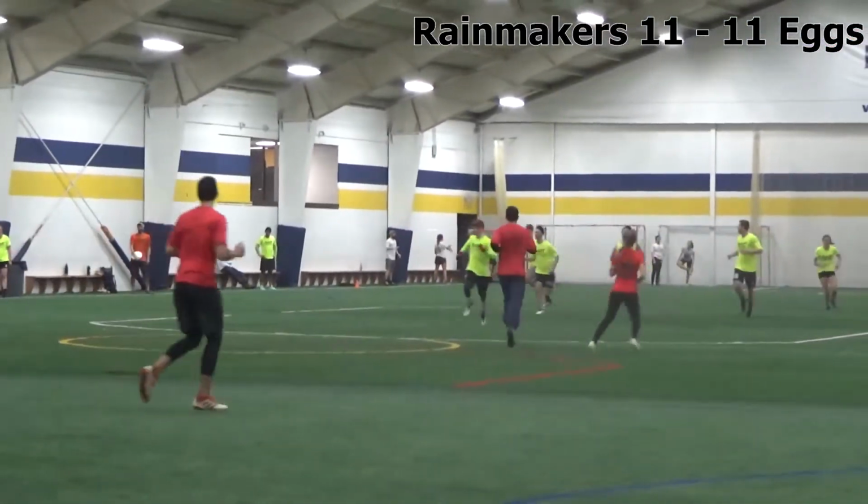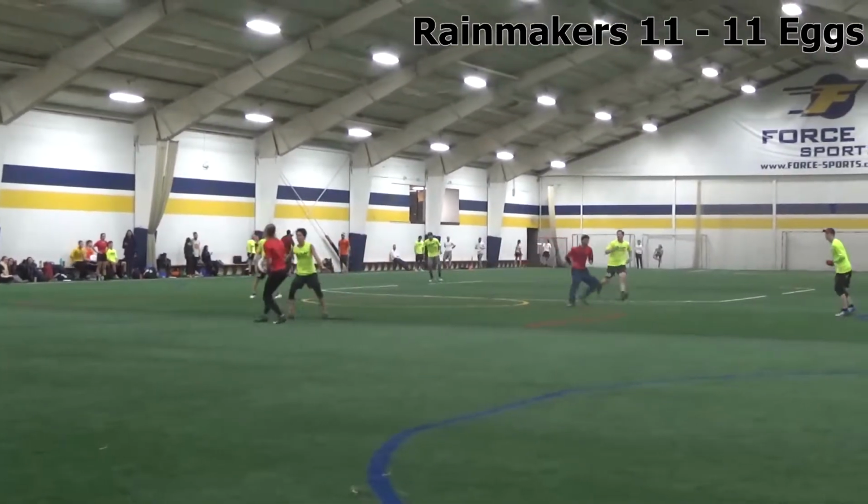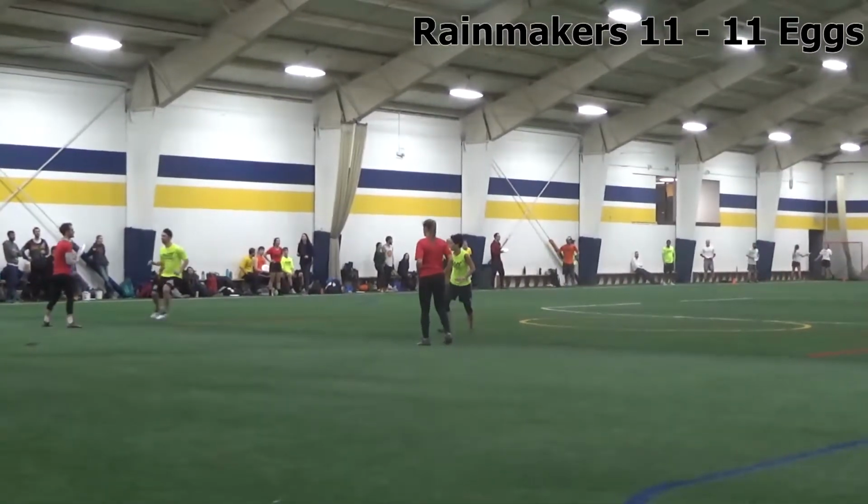Red up 11-10. If they score this goal, it's game over. Ooh, let's not get ahead of ourselves. Got 1 minute left. We've seen bigger leads lost in 1 minute.